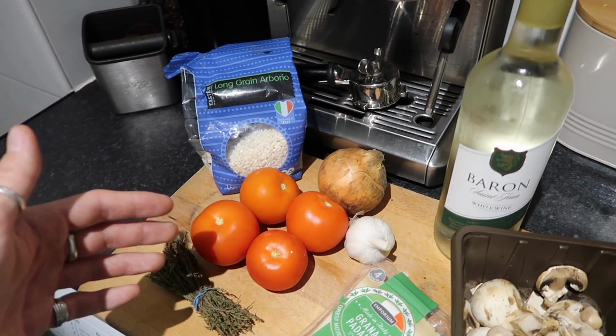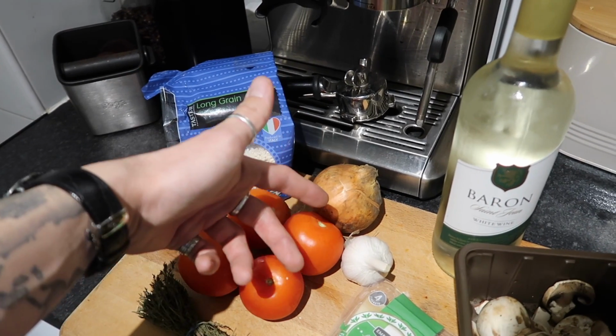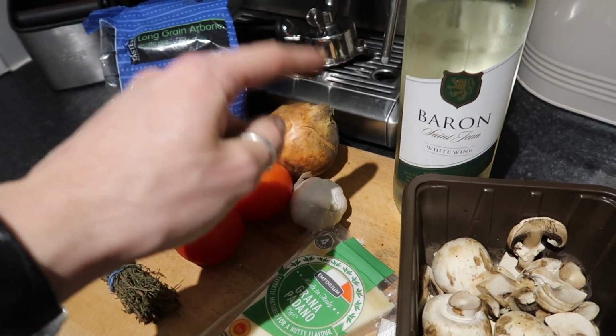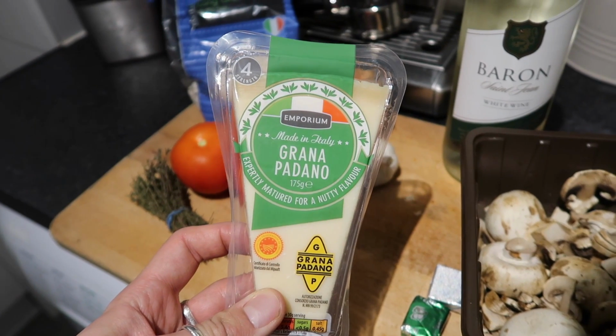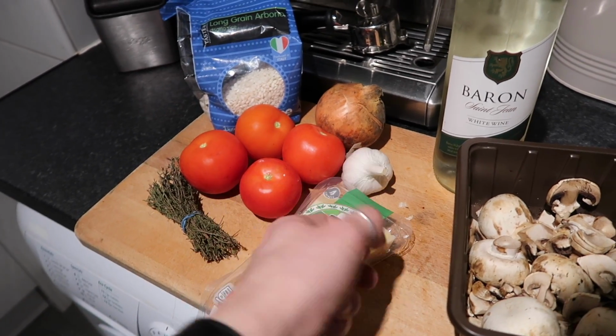So the recipe says use 6 tomatoes. I'm going to roast 4, so 2 for dinner today and then 2 for lunch, so 1 for Zara, 1 for me. 1 white onion, a whole bulb of garlic. Yes, I'm all about that, Jamie. Some fresh thyme, some Parmesan cheese. This is actually Grana Padano. We've got some stock cubes that we're going to use.